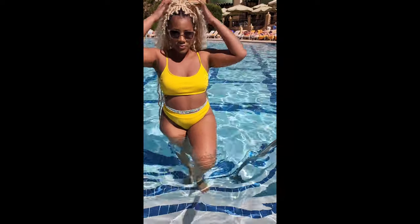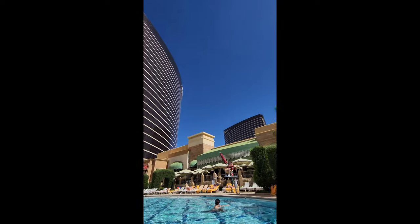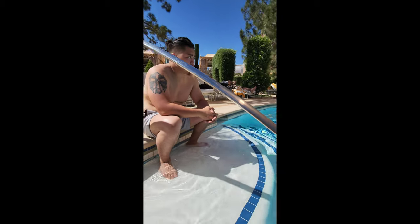But anyways, we was looking cute. I did a little outfit change. I went from a yellow bikini to a white one. And I look great in both of them, okay? Summer body, I don't give a fuck what body I'm giving. It's summer body today, all right? I dipped my toes in the water, and that was about it.